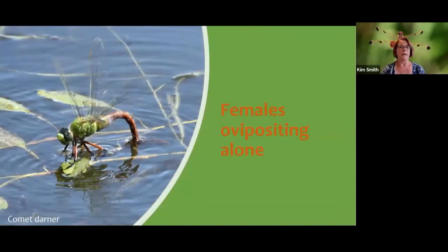Okay, one more. This is one of our largest darners. This is called a comet darner. This is a female, obviously. She's laying eggs by herself. But the male of this species, this abdomen part is much brighter red. And so I'm sure they got that name because when they fly past you over a pond, they look like a comet streaking past. And they're another one that's really hard to get a photograph of when they're flying. So when you get to see them on the water like this, it's like a bonus photo opportunity.